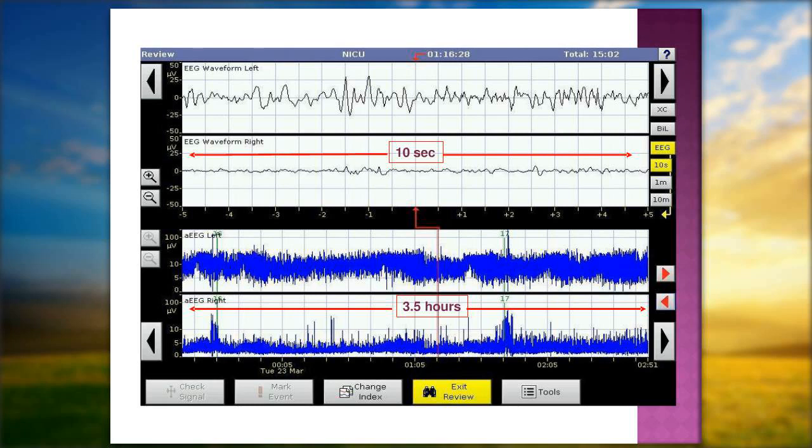What we want for term babies is for their minimums to never go below 5, and we love their maximums to always be above 10. So with this trend, we can see whether or not the baby is meeting the voltage expectations that we would have for them for their age.